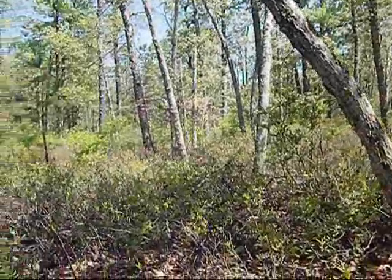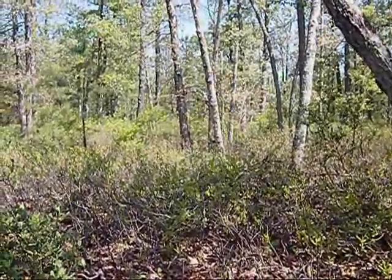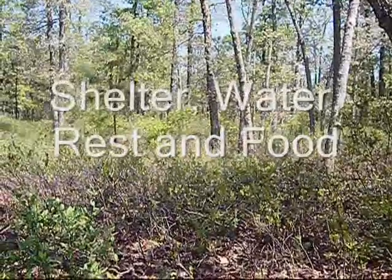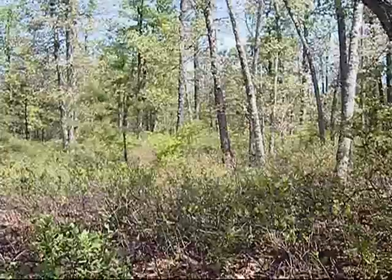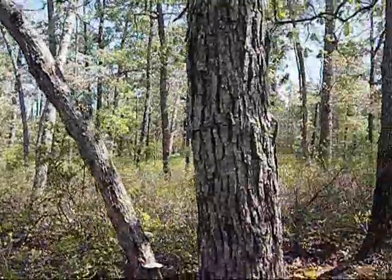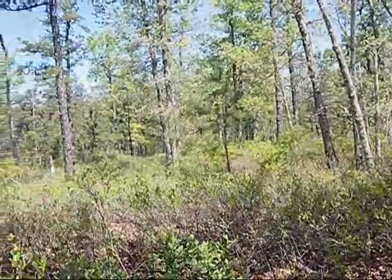Now, the reason I'm sitting here is because behind me, on the other side of that pine stand, is a swamp. And that means lots of cover, lots of places for wildlife to hide, and out here in front is a nice spot for wildlife to go and forage. So this is an area that's going to have traffic of wildlife moving through it.